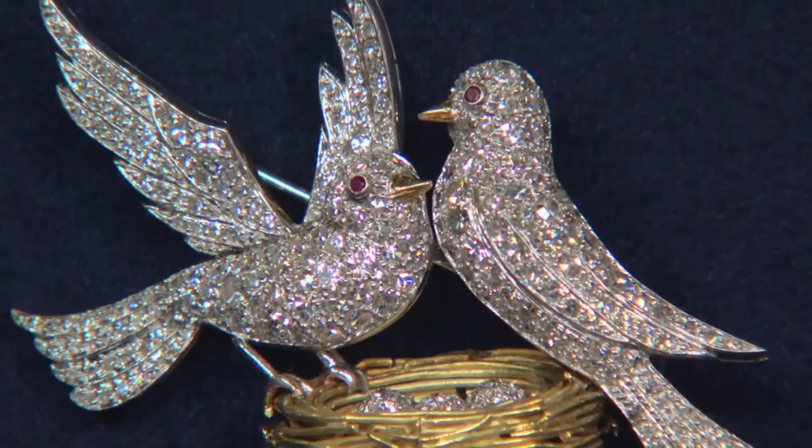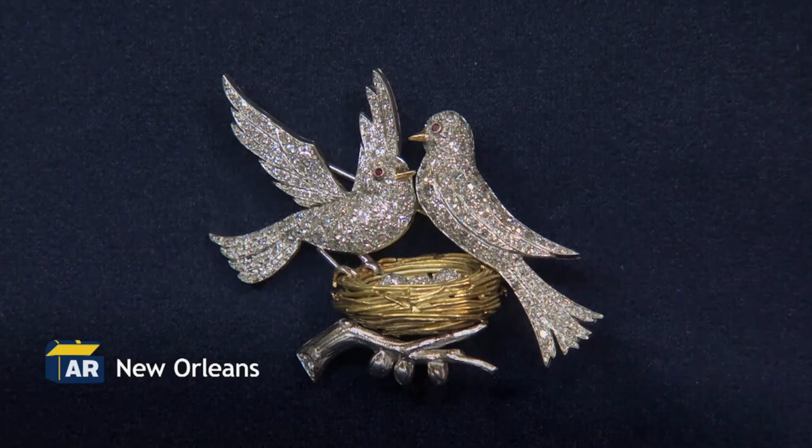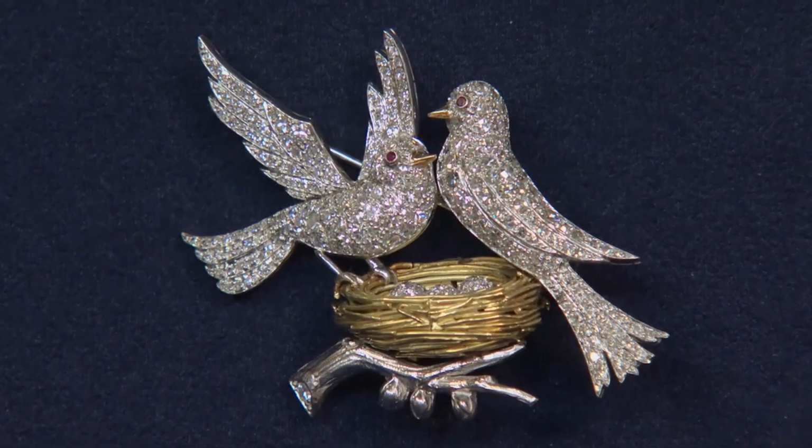Treasure can be found on the roads too. The guest's grandmother found this ruby bird brooch in a pocketbook. The guest's grandparents called the police, but no one claimed it. And several months went by and they released it back to her and it was hers to keep. No one ever came forward to claim it?